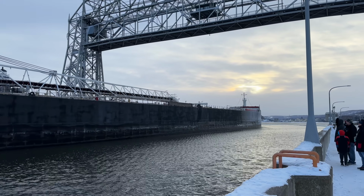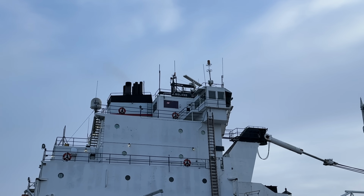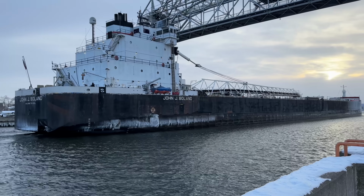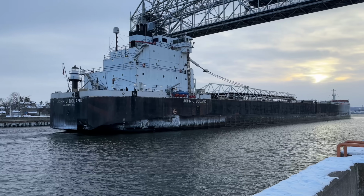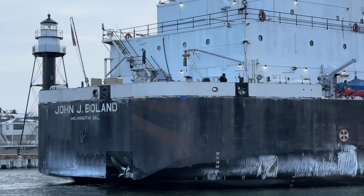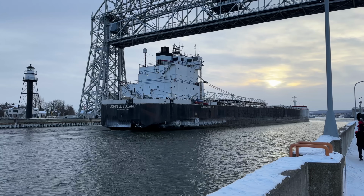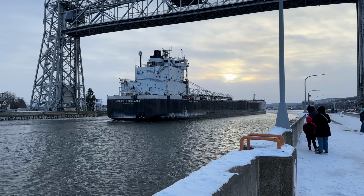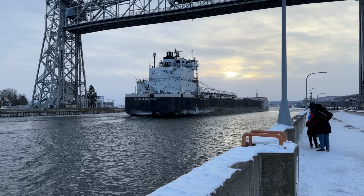Sun is trying to make an appearance there through that overcast sky. Give you a shot of the stacks. Looking good. You can see John J. Boland. Let's get a full shot of the ship as it goes under the bridge. See, there's a crew member that's on the stern, kind of checking things out. Very cold arrival for the crew as they head over to the fuel dock, and then they will be over at BN loading right after this.